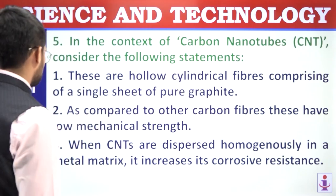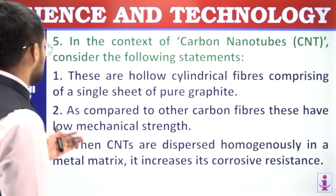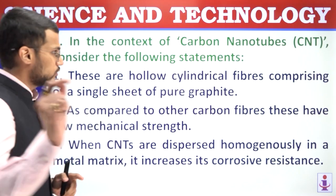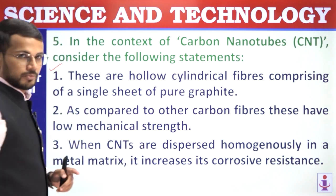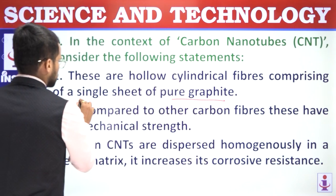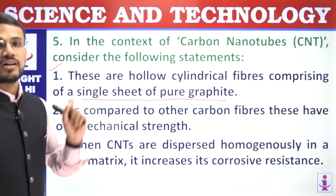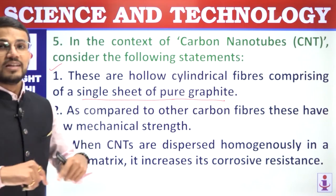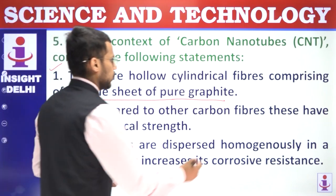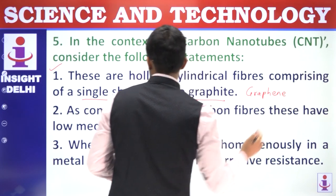Let us consider the statements first. These are hollow cylindrical fibers comprising a single sheet of pure graphite. So this statement is correct. Though they have used the term single sheet of pure graphite, graphite is a 3D model. When you take a single sheet of it, you get what is called graphene. And that's why the first statement is correct.